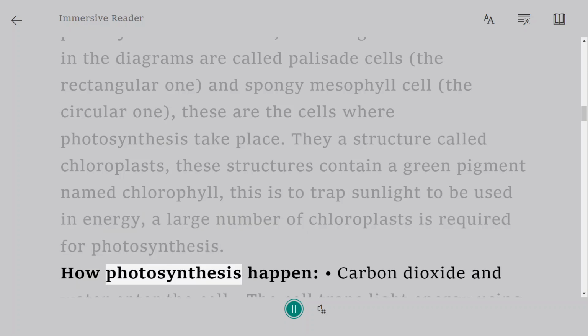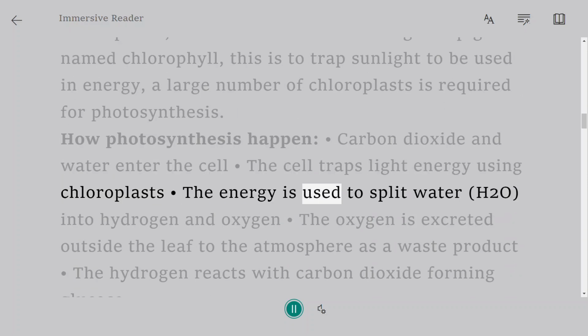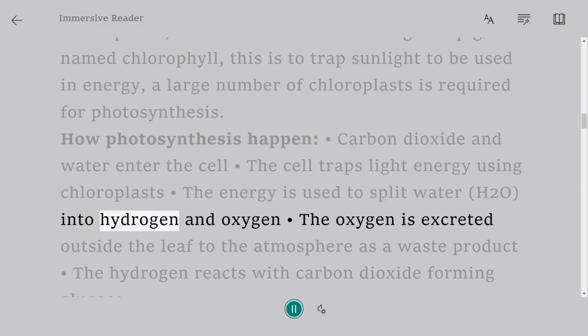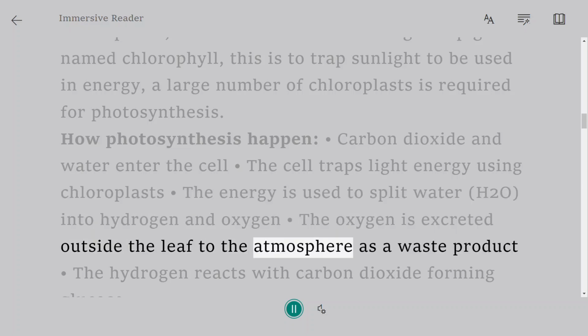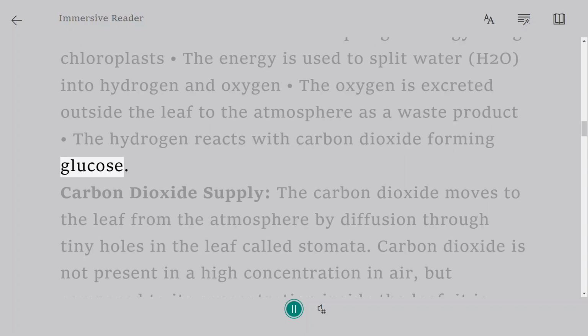How does photosynthesis happen? Carbon dioxide and water enter the cell, which traps light energy using chloroplasts. The energy is used to split water, H2O, into hydrogen and oxygen. The oxygen is excreted outside the leaf to the atmosphere as a waste product. The hydrogen reacts with carbon dioxide forming glucose.